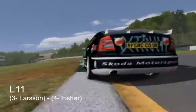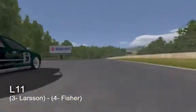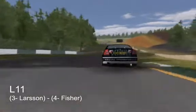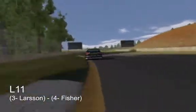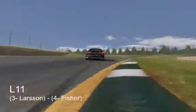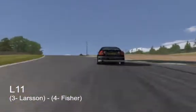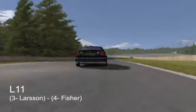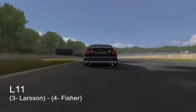And then up the top of the hill, clattering over the curbs, flat out down the hill. That one upset the Skoda a bit there, Richard Fisher. But down the hill, one line only, remember. A couple of gears back, nail it through this uphill left. It's very easy to lose the back of the BMW through that corner.